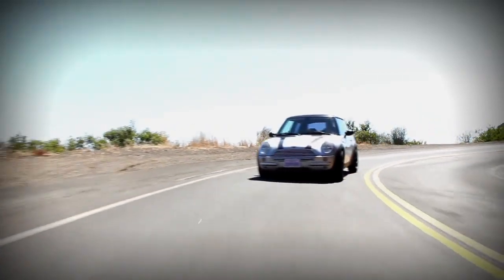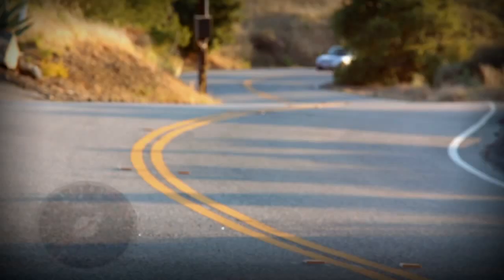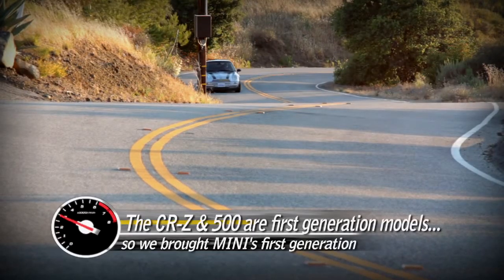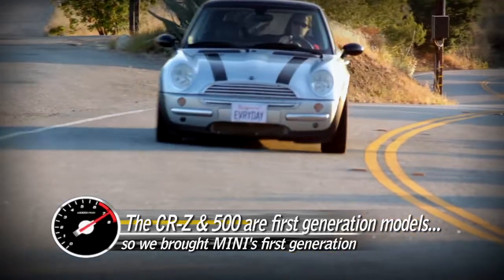This is the first generation of BMW's Mini Cooper. This is the car that proved that Americans can actually buy and enjoy small cars. Now the reason we threw this car into the mix is because it best suited the comparison against the Honda CR-Z and the Fiat 500.